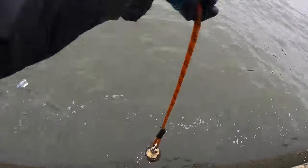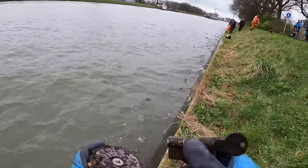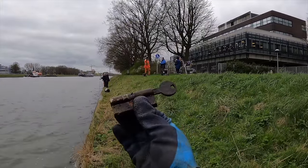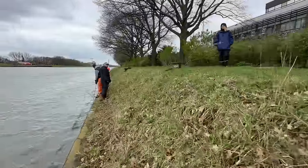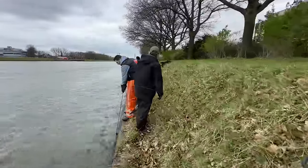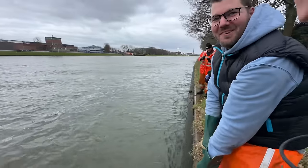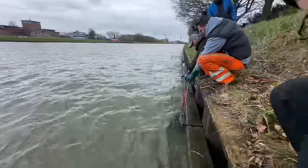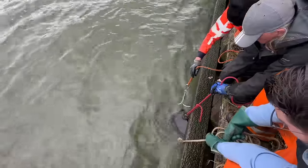Oh, look at this. I got a lock and a key. If we find a safe, I've got the key. Okay. Oh my gosh, Yopi's got a safe. All right, we got one. Oh, Yopi! Yeah! First safe of the day! Took a while, there it is, just hiding in the water. Oh my gosh, this is so exciting. Come on, be something inside the safe!